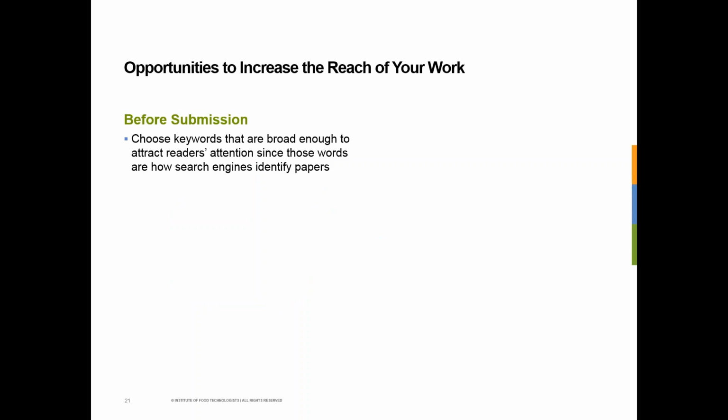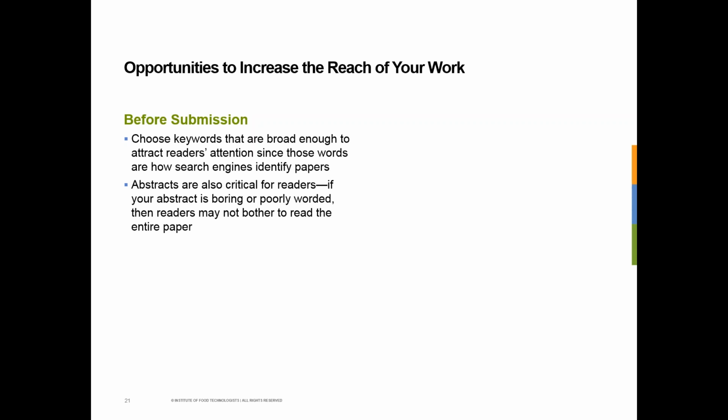So how do you go about promoting your article in the days of all these media sites? Well, there are many ways you can publicize your work. Before submission, you can choose your keywords that are going to be interesting to people and are broad enough that search engines will pick up those words and recommend them to people doing searches.